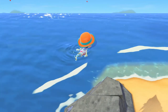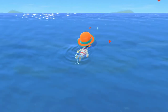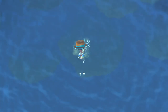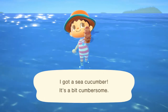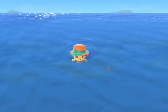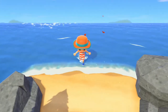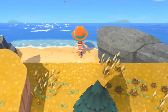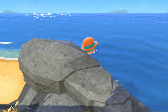If we go further around the back of my island. Oh, there it is! Okay, I'm literally just talking about the secret beach. Boom, found it. And we got another sea cucumber. But we did find the secret beach, so that's exciting. Cute. Not much going on there, but nice to know where it is. Back in the water just to get around.